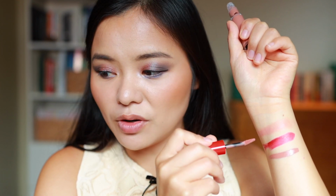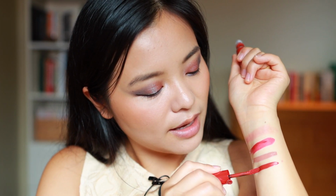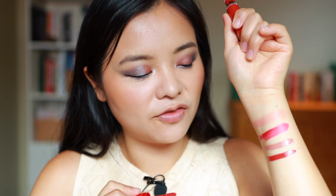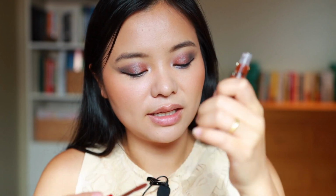So first we have shade 103. This is a little bit deeper and more mauvey in comparison to 104 in the Lip Power formula. Then we have 415, and this is a much deeper, warmer toned red in comparison to 400. And you can also get these shades in the Lip Maestros as well. So Armani does have a consistent color numbering system across its different formulas. And then the last one we have here is 206. So that's a really deep chocolate shade.